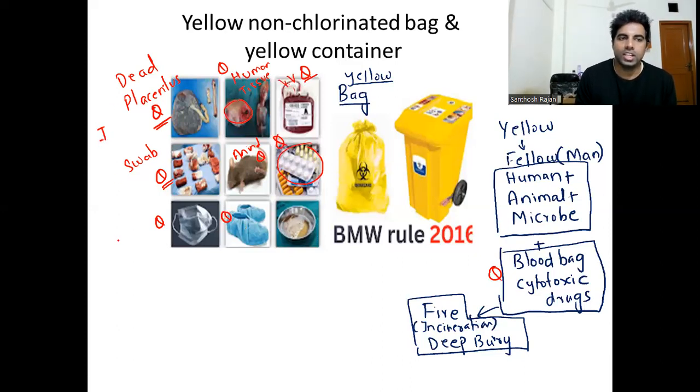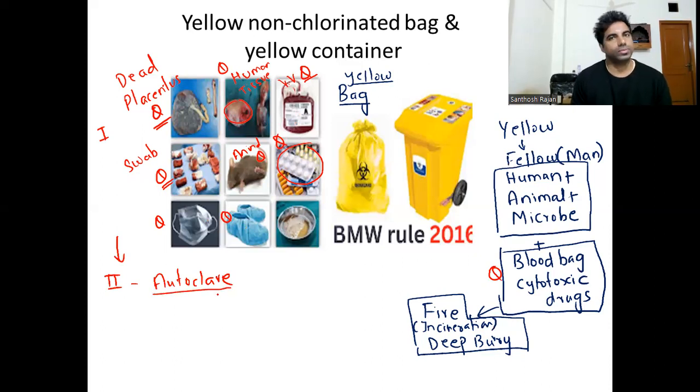And after discarding, how to do pre-treatment. For pre-treatment, especially if it is microbiological waste, we autoclave it in a special autoclave bag. We have to autoclave these substances before sending them for the final disposal. Autoclave or hydroclave, whatever it is, but we have to do a pre-treatment. And after pre-treatment, the last step is the final step.